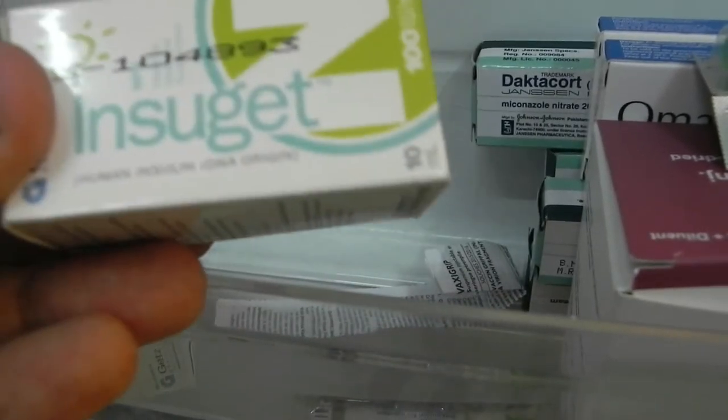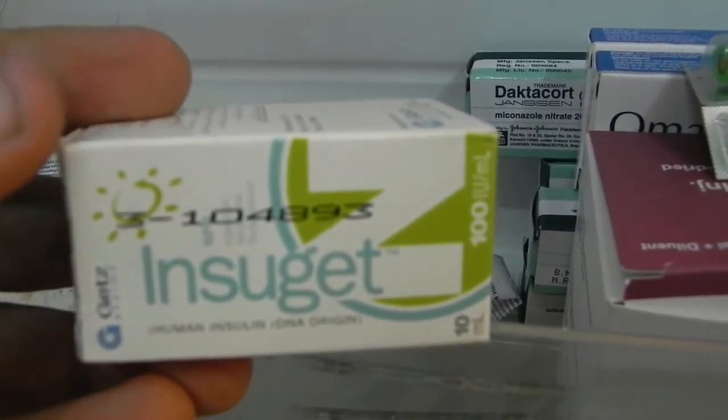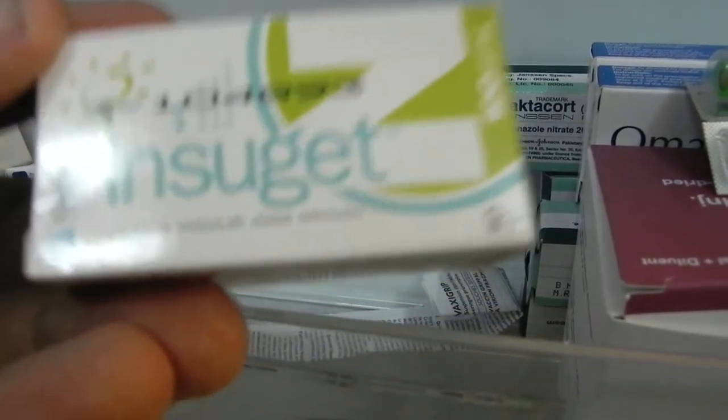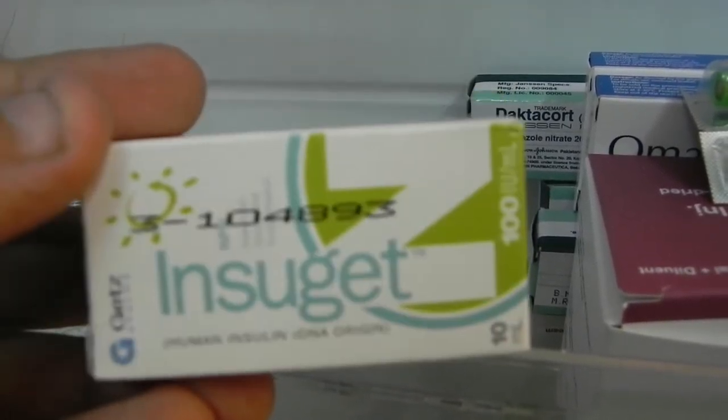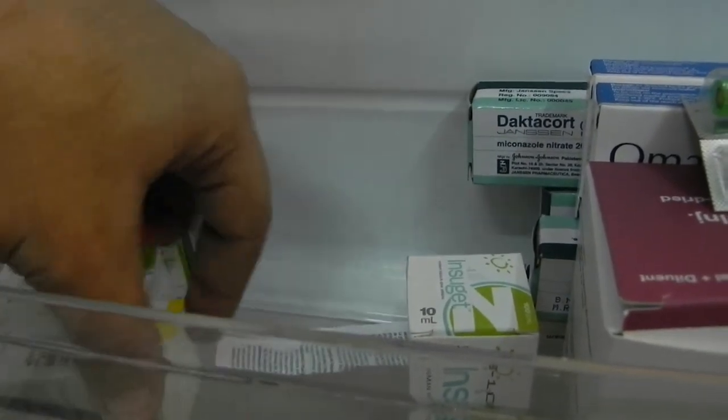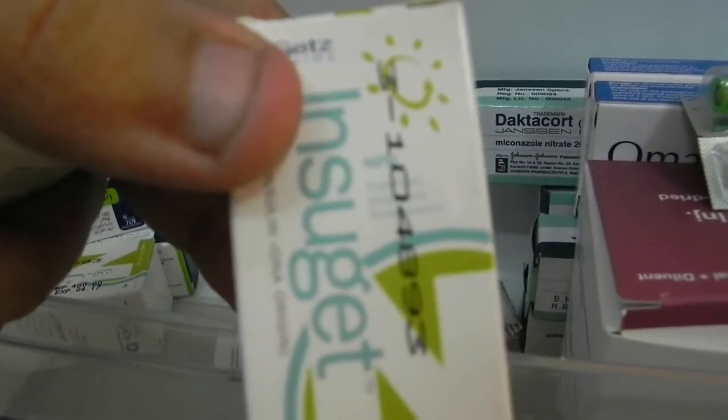And we have some local insulin. This is by Geds Pharma. It's a local Pakistani company. It's Karachi based. And this is their form of regular insulin. Insuget. This is their form of isophane insulin, which is milky.